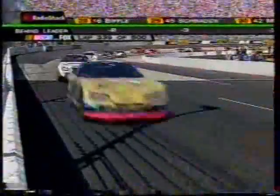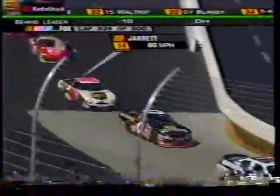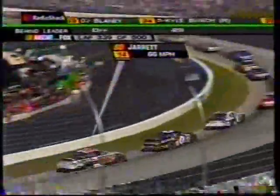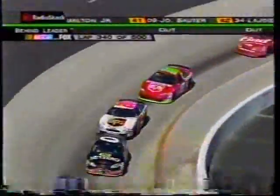Dale Jarrett back at 14th now, chasing Mike Bliss in the UPS Ford. 5th at Bristol, and a lead lap contender here all day. And they basically did exactly what they did at Bristol. Qualified back in the 32nd position on Friday. He just stayed clean. Look at that car, not a mark on it. He knows what you have to do to win this race or have a good finish, and that's stay clean.